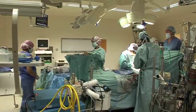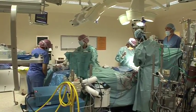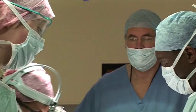And then the doctor, the nurse and the anaesthetist can discuss what to do next. Is this a routine operation? Patient's going to go back to the ward and follow the routine course, or is there something specific we need to think about, continuing antibiotics or intravenous fluids? And that's the time for us to address this as a team.